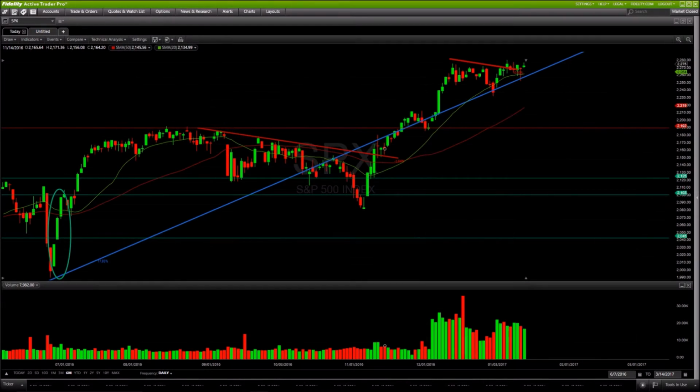Alright guys, so first up, let's go ahead and talk about the S&P 500. As far as the chart goes, it is really holding up pretty well. We're still holding that 20-day moving average as we've been closing above that so far. And we've also held this trend. So each time we've dipped down to that initial trend line, buyers have stepped in and really bought the dip, and that's pushing up towards a bigger breakout right now.